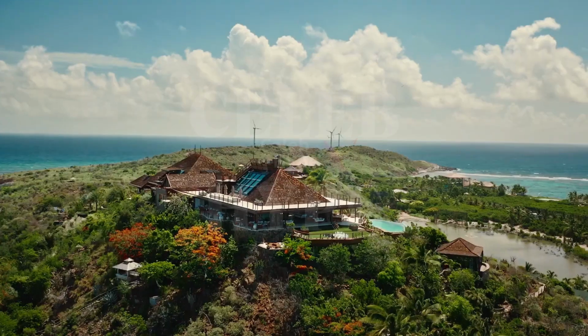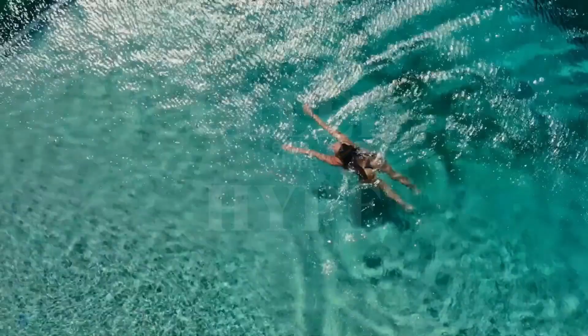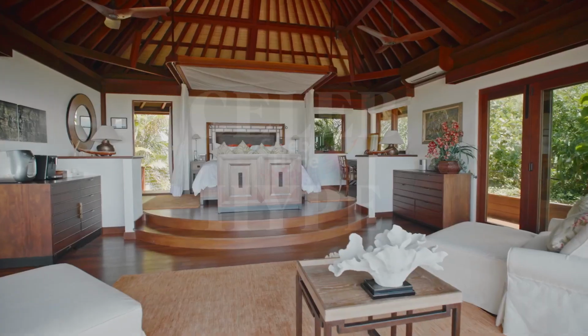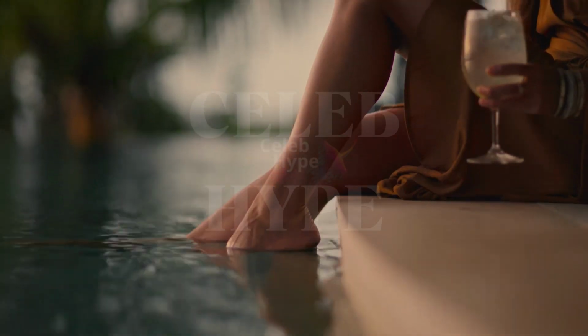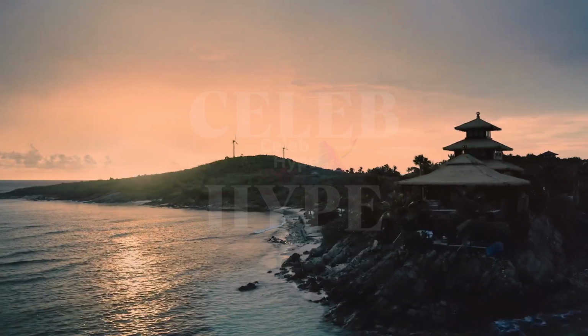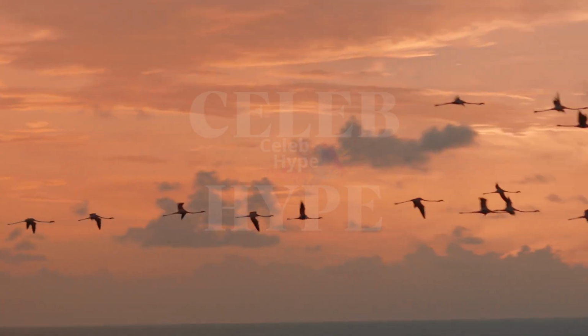Stepping onto Necker Island feels like entering another world, one where every comfort meets adventure and every detail caters to an elite few. The centerpiece is the Great House, a cluster of interconnected white Victorian-style villas perched atop a hill. Here, floor-to-ceiling windows frame panoramic views of turquoise waters, while wraparound verandas allow guests to sip sunset cocktails as yachts drift by. The Great House contains multiple living rooms, a library filled with rare books, and a state-of-the-art media room where celebrities can screen private projects without fear of leaks.